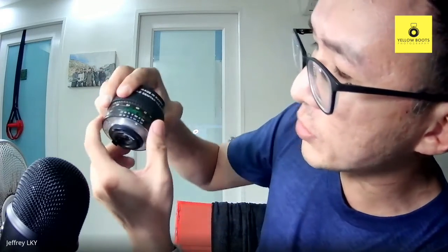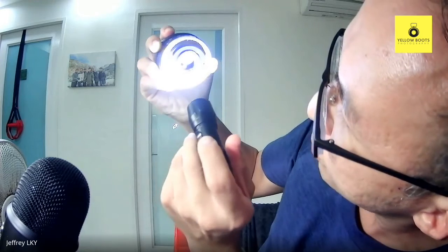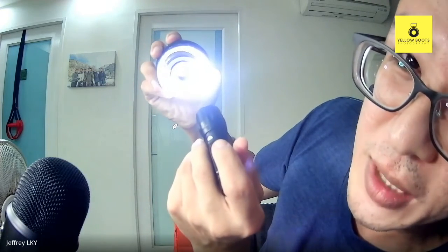Another thing to check, which I don't really bother with, is to close the lens to the highest aperture, you can see f32, f22, up to you. You look inside and see all the aperture blades closed. Then you see whether there is misalignment of the aperture blades. If there is, don't buy, because they will spoil.